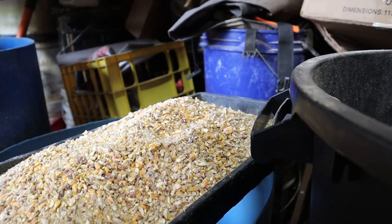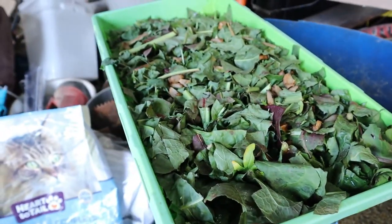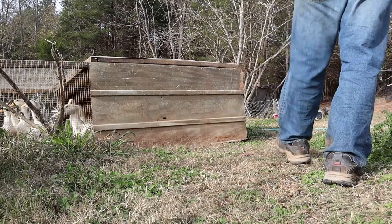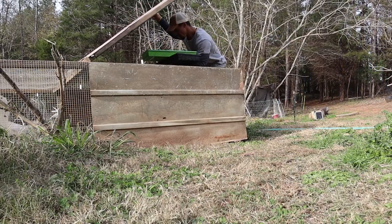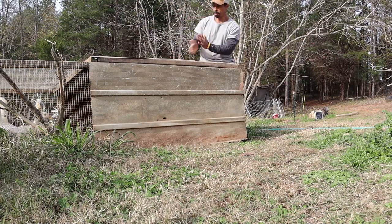All right, this is for the ducks. And also, we have some greens that the kids have chopped up. I don't usually chop them up, but they went the extra mile and showed a little bit of love and chopped these up for them. So I'm sure they'll enjoy it. All right, so that is feed for each of the tractors that have our birds in them.